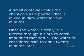A small container holds the chemicals as a powder that is mixed in dirty water for 5 minutes. Once the water is clear, it is filtered through a cloth to catch impurities that settle. The water is considered safe to drink 20 minutes later.